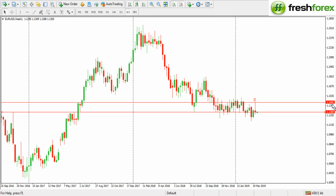As long as the price does not close above 1.1442, we are still looking for a sell. Basically, from whatever is happening now, the upward move we are currently seeing, we expect that to be just a retracement. We want it to retrace back but should not go above this zone.